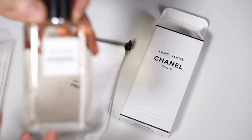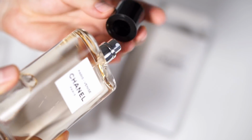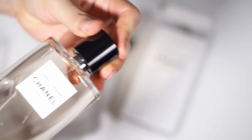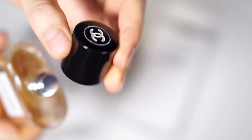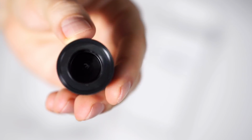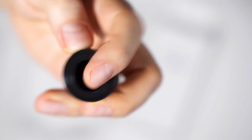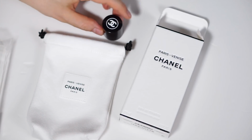So when we open the bottle, the lid clips on. It's not a magnet stopper. It literally clicks in. We have the Chanel logo there, and when you look on the inside, if I could get the angle right with the spotlight there, you have the double C in there as well. A lot of attention to detail, but pretty hard to see. But trust me on it, it's there, right?